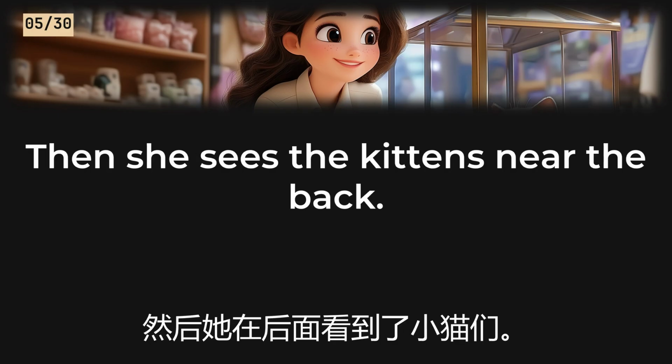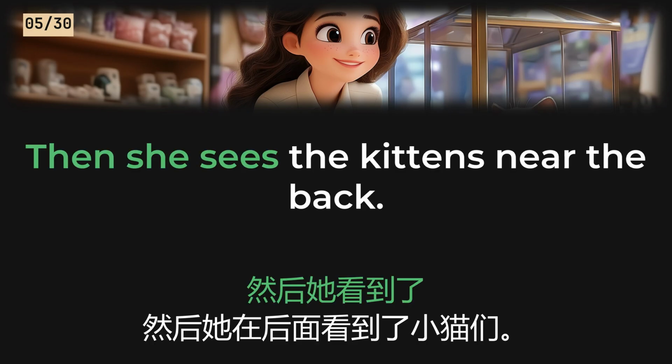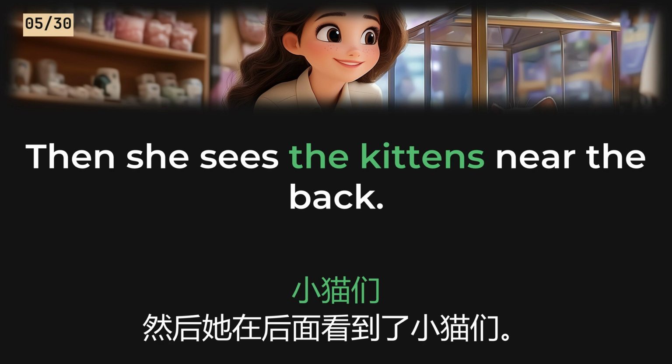Then she sees the kittens near the back. Then she sees. The kittens. Near the back. Then she sees the kittens near the back.